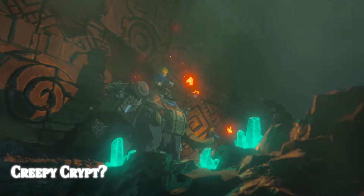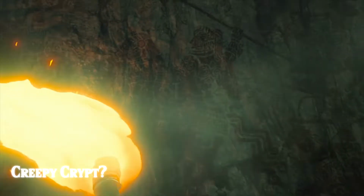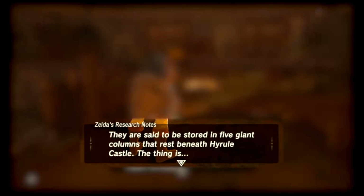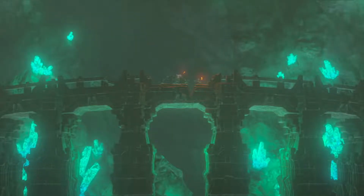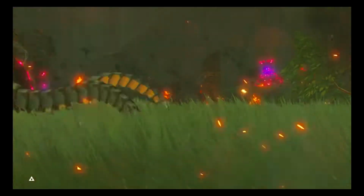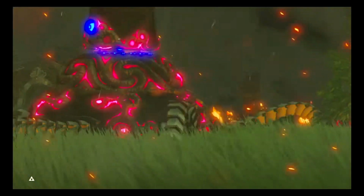The first question we need to ask is how Link and Zelda entered this underground area. Zelda's research notes state that before the Calamity, she thoroughly explored beneath Hyrule Castle, searching for where the Guardians were stored with little success. It would make sense if she wanted to go back to search for any other Sheikah technology yet to be uncovered. It might prove beneficial to write a better record of where the technology is kept, or even try to improve upon it to prevent the Calamity from taking over the Guardians and the Divine Beasts again.